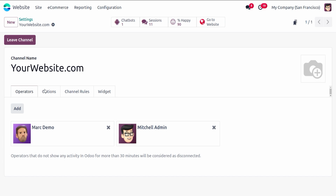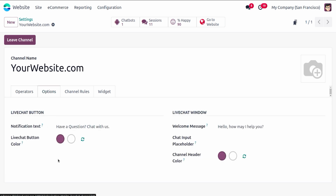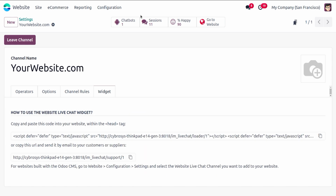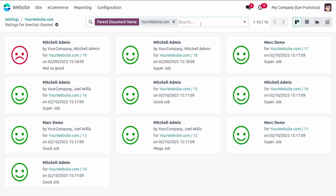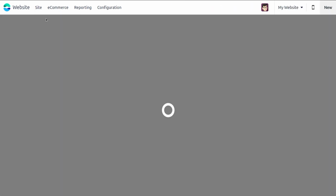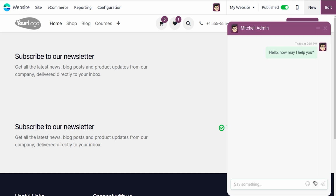We can see the channel name is here, and there are 2 operators, Mactamo and Michelle Ermin. Under options, we can view the live chat button and live chat window. We can configure the button and window options from here. Then we have the channel rules. We can add the channel rules from here, and it's possible to add the widget from here. We can directly go to the website from here itself, or let's publish the website first. By going to this, we can publish the website. Then let's go to the home page, and here we can see the live chat is present. Then the customers can directly connect, or we can directly chat with the customer from here itself.